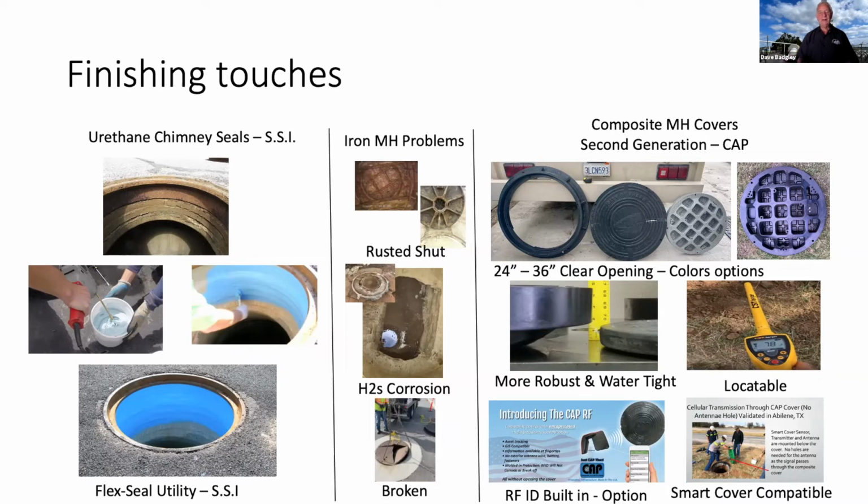They come in different colors. The new second generation is really more robust than the first generation of the covers. It's much thicker, about half the weight of concrete. You can also locate those with a metal detector, which you couldn't do before. And inside of them, you have the option of putting an RFID chip that you can read, so people can log in when they've been inside that manhole. They're set up so that you can use the new SmartCover sensors on that. They just bolt in instead of trying to drill holes in it.